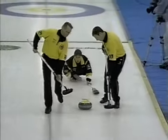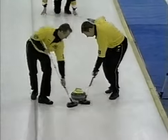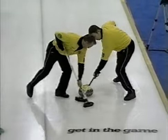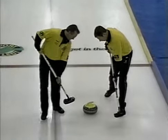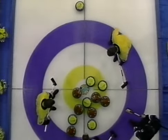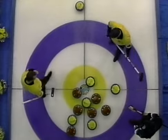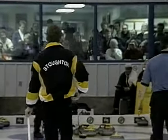He's just trying to raise his own stone in the forefoot into a pocket on the button and leave Hemmings with nothing. Whoa! Little heavy. Oh, he hit it, and you can hear Jeff's frustration. Yeah, he overthrew that slightly.